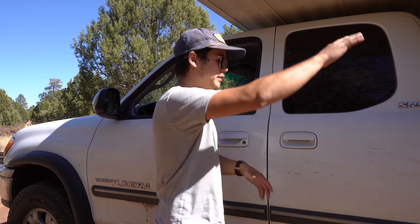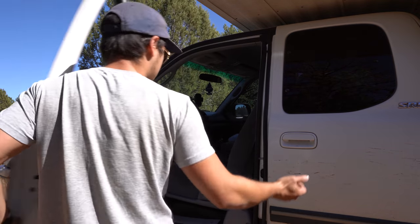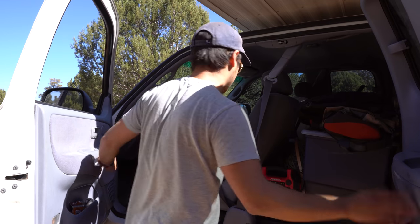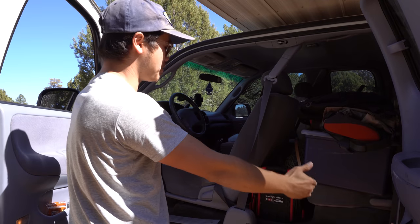I guess before we get into the actual camper, let me just show you what I've got stored in the truck. It's nothing exciting, but might as well show you exactly what we're working with here. So this is the access cab model, which is great because I could actually access the back seat. In the Tacoma, you couldn't do that.